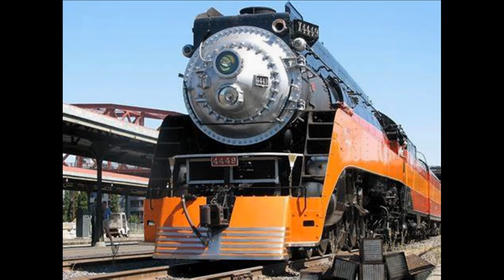It has easily become my number one favorite steam locomotive of all time. 4449 is without a doubt my favorite steam locomotive, and I'm sure many of the rail fans agree with me and can't deny it. 4449 is great.